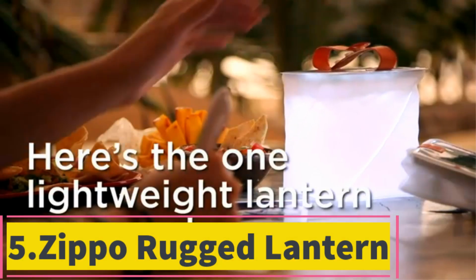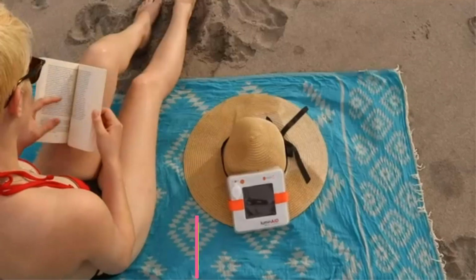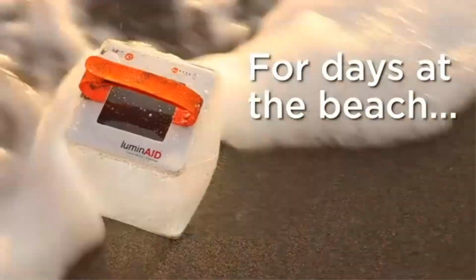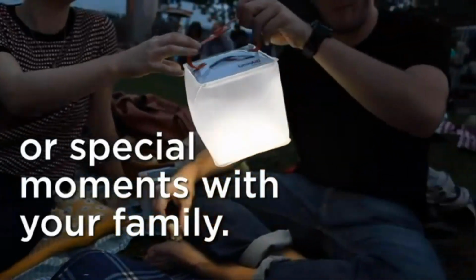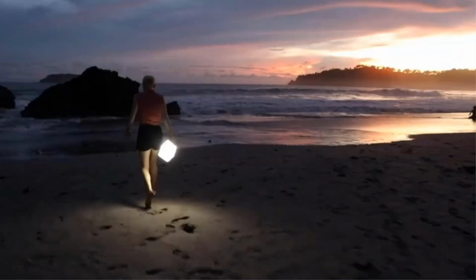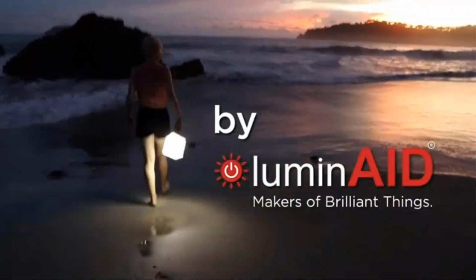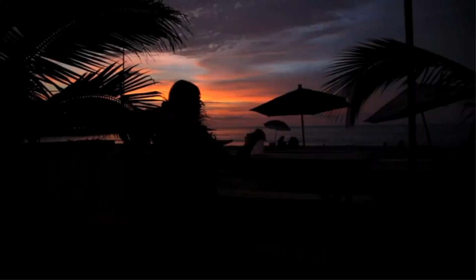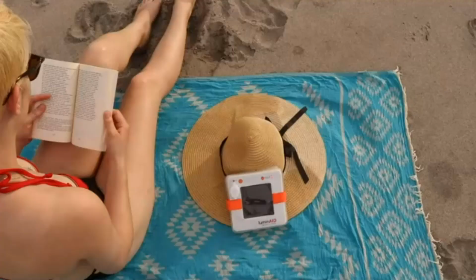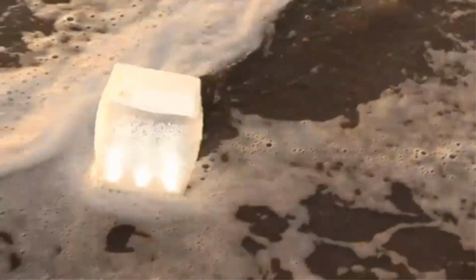Product 5. Product name: Zippo Rugged Lantern. The Zippo Rugged Lantern is a versatile and durable lighting solution, perfect for outdoor enthusiasts or those in need of reliable illumination during camping, hiking, or any outdoor activity. Designed with Zippo's signature ruggedness, this lantern offers powerful lighting, typically boasting multiple brightness settings and a long-lasting LED bulb. Its durable construction makes it resistant to the elements, ensuring it can withstand harsh conditions. In the context of your previous interests, such as hiking and outdoor gear, the Zippo Rugged Lantern would be a useful addition to your equipment lineup.